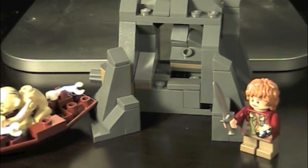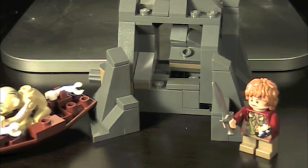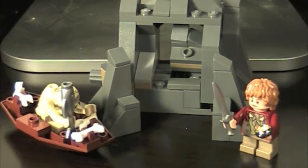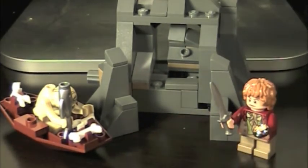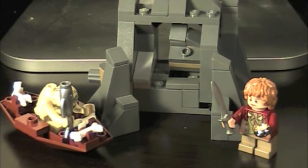So, overall, that was the LEGO The Hobbit, An Unexpected Journey, set number 79000, Riddles for the Ring. It's a good set, I like it. The price is really good for what you get. I think it rounds out to like 10 cents per piece, or 11 maybe, I'm not sure. You get two really nice figures, you get an exclusive version of Gollum, you get Bilbo, who's in a couple other sets, but it's nice to get him in a cheap set. And the rock is okay. And you get the ring, so it's a good deal for what you get.